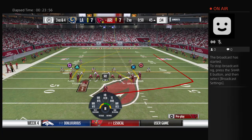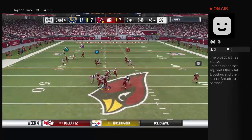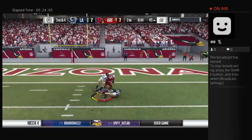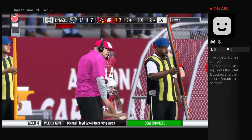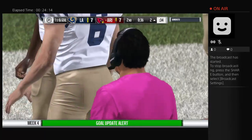3rd and 4. The Rams go nickel here defensively on third. To throw is Palmer. It's brought in by Floyd. And oh, so close as he takes it all the way to the 2-yard line. Strength throwing the football downfield has never been an issue for this big guy.